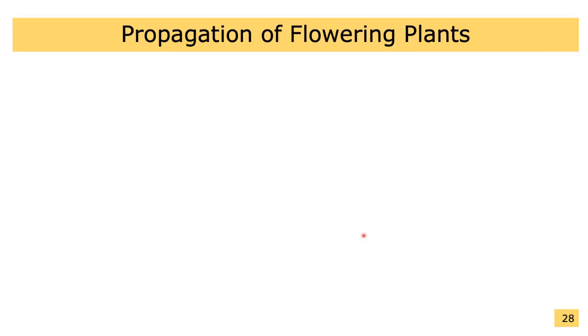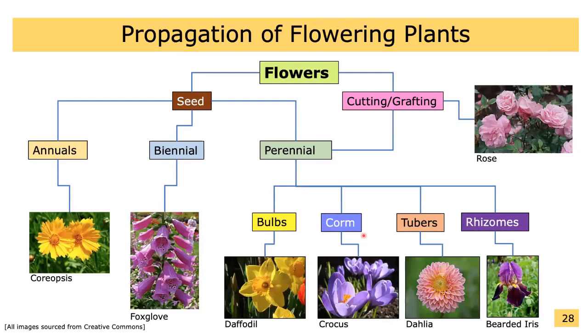Propagation of flowering plants. Plants propagate and reproduce from seeds or vegetation. Vegetative propagation can be done by cutting or division. Propagation of plants by cutting, an example is rose. Seed propagation: there are three kinds of flowering plants: annual, biennial, and perennial.